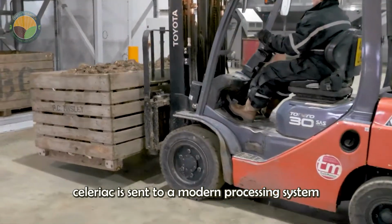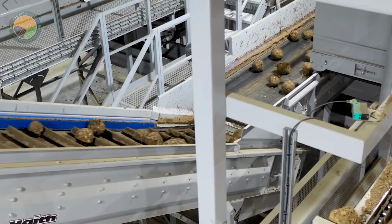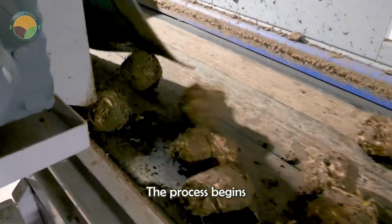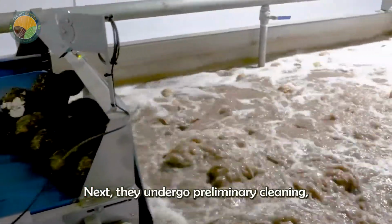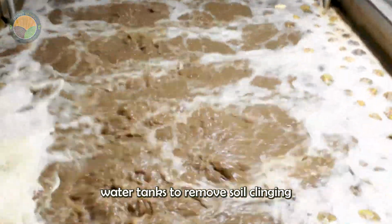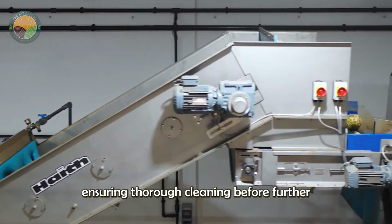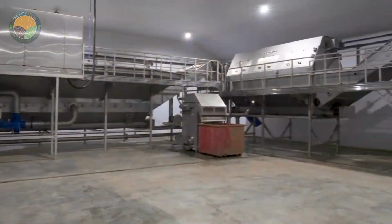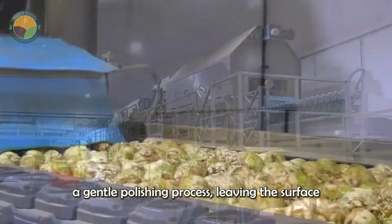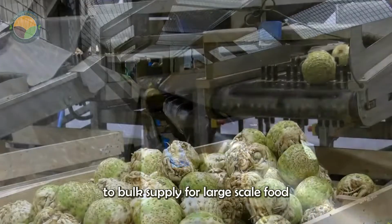After harvesting, celeriac is sent to a modern processing system, where it undergoes cleaning and sorting to ensure quality. The process begins with transporting the roots into the cleaning system, minimizing damage. Next, they undergo preliminary cleaning, followed by soaking in water tanks to remove soil clinging to the surface. A high-pressure water spray system then eliminates remaining impurities, ensuring thorough cleaning before further processing. Finally, the celeriac undergoes a gentle polishing process, leaving the surface clean and smooth before being packaged in various formats, from retail products in supermarkets to bulk supply for large-scale food processing.